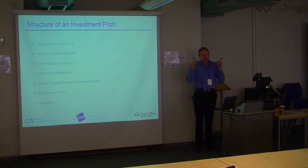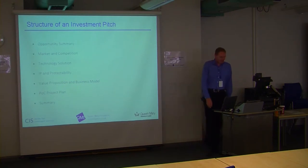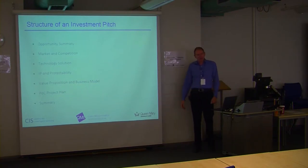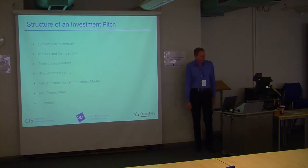And of course, once you've done your market and you've identified your competition, you then say how your technology fits in amongst that competition. And then very importantly, you need to look at the IP and protectability, which will stop other people from doing what you're doing. And then of course there's the whole business model and the value proposition, which I think, generally speaking, because of the time constraints of yesterday, the pitches were a little light on. That's an area where I think we need to invest some time today with the boot campers to develop that further. Mark's here to help you do that.